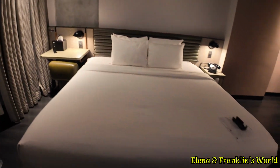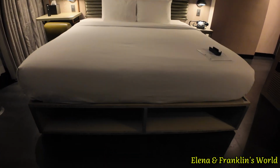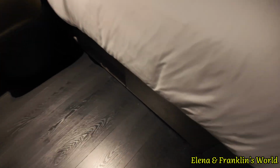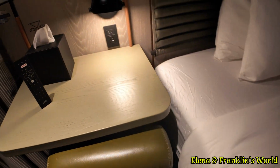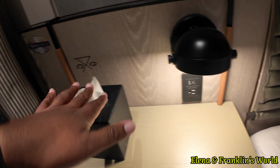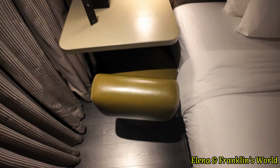This is your king size bed. Okay, California king is kind of big. You have 2 more cubby holes in the front. On the side, you have a pull-out drawer with your safe. And some more storage up under here. On this side of the bed, you have another plug-in, USB-A, USB-C, another lamp, Kleenex holder, and a remote control. And this roly-poly chair, if you're not careful, you will fall out of it.